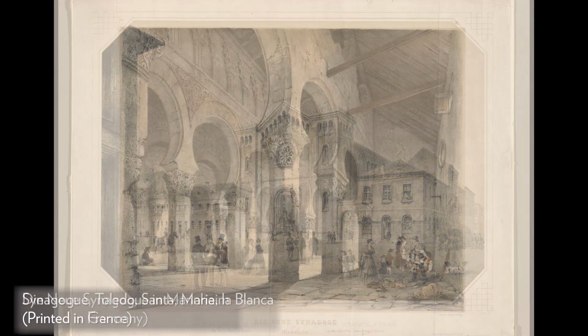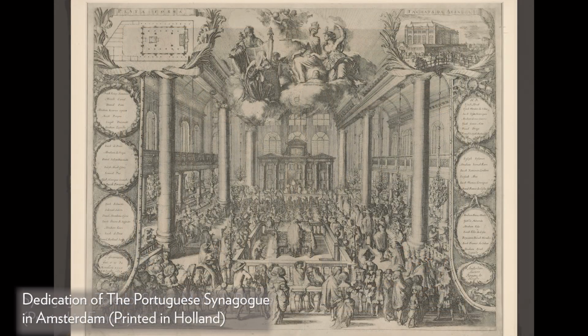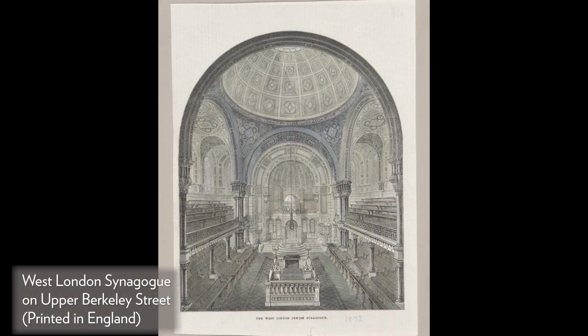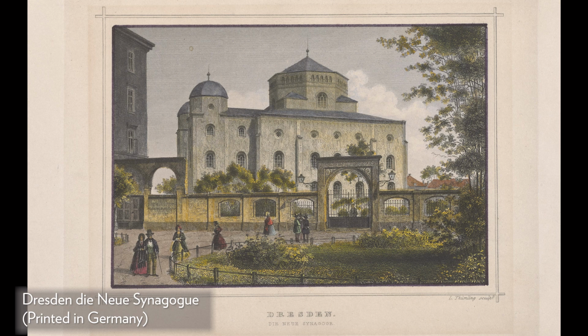So England, Germany, France, Austria, these were centers of printing. They were commercial printing, and they were also art centers. So it's where these two things came together. There were plenty of artists who were drawing and engravers who could make prints, and there were plenty of printers who were putting out art prints in magazines, newspapers, and books.